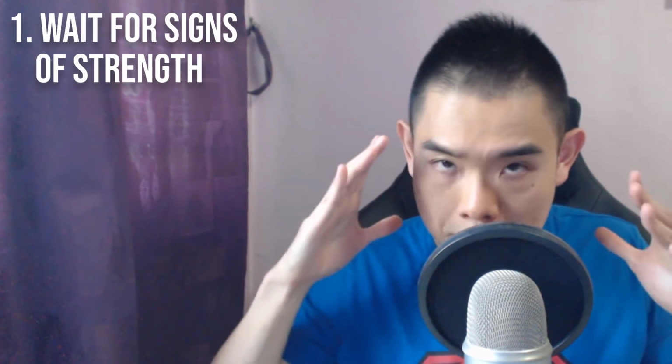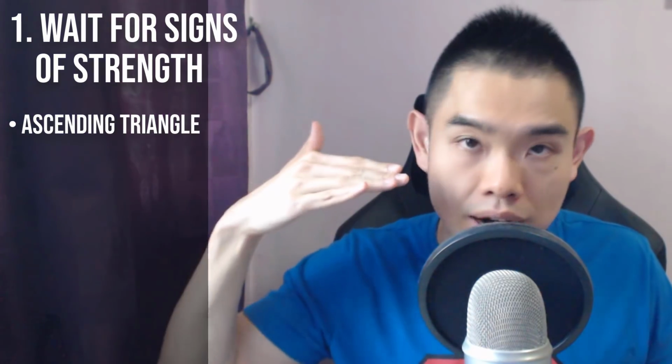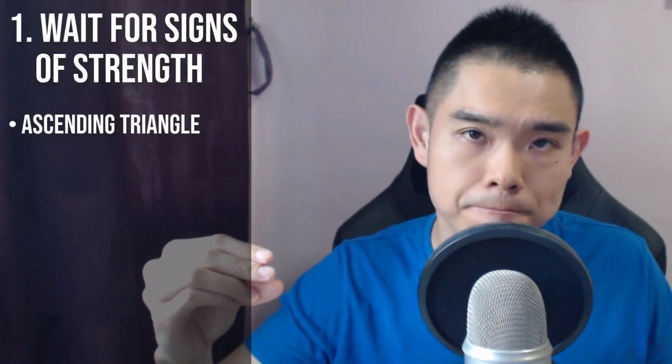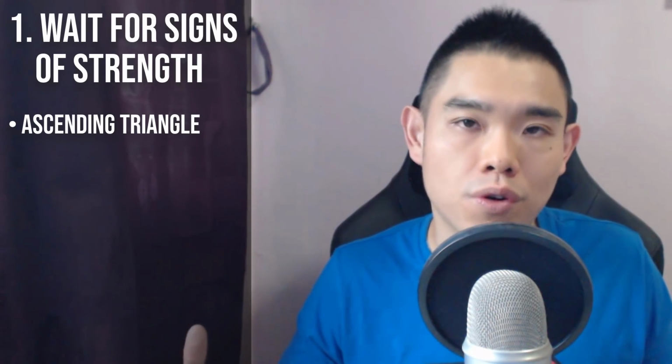For example, you see a series of higher lows coming into resistance. If you imagine that, that looks something like an ascending triangle. The price keeps approaching resistance. However, every time it bounces away, it forms a new higher low, approaches resistance, bounces away, a new higher low, and then approaches resistance once again. So you can imagine that there is this coil forming at resistance, telling you that buyers are willing to buy at these higher prices. And this coil cannot hold on forever.